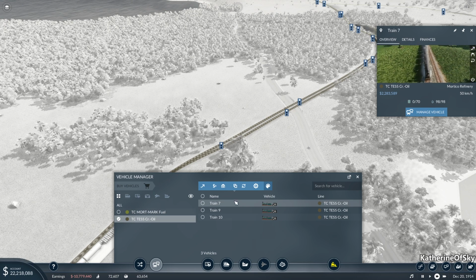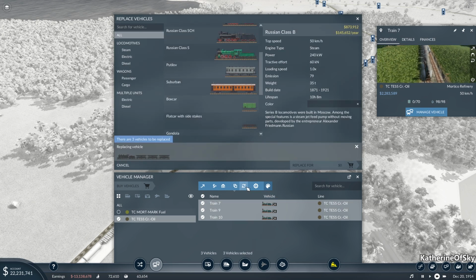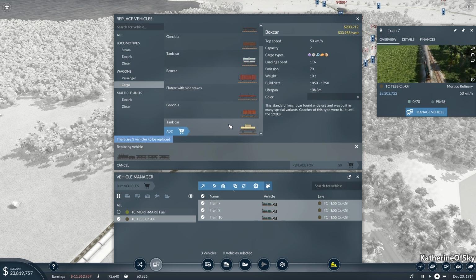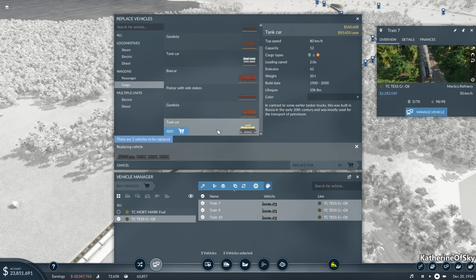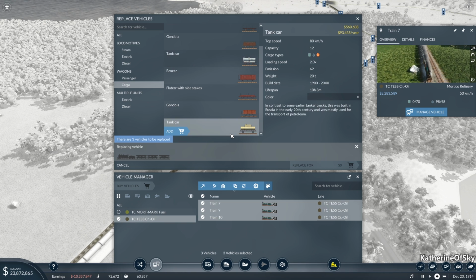But I want to replace them with a train that is different, I think. Let's see. Let's replace these with, what is our best vehicle for stuff? We have a tank car and a tank car. This is 80 kilometers an hour. I think we'll probably do better, even though it is wildly more expensive, but maybe the speed will get us there. I don't know. So let's add them.